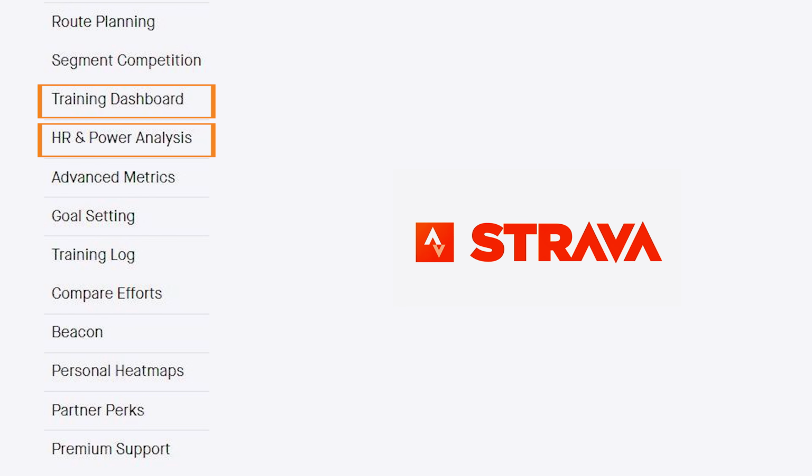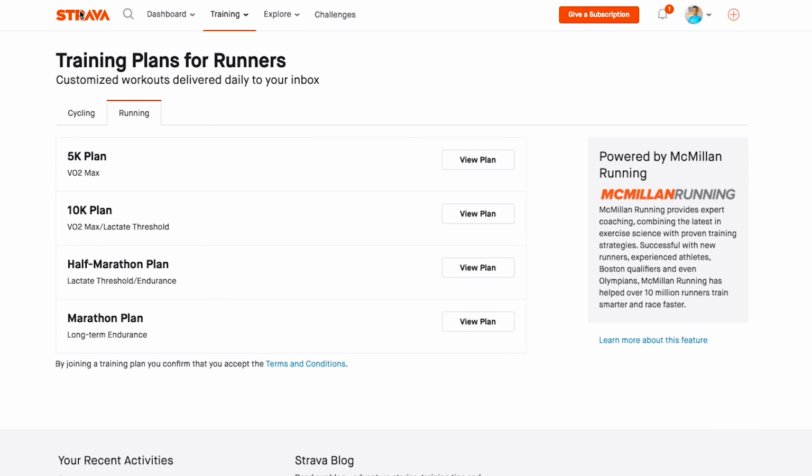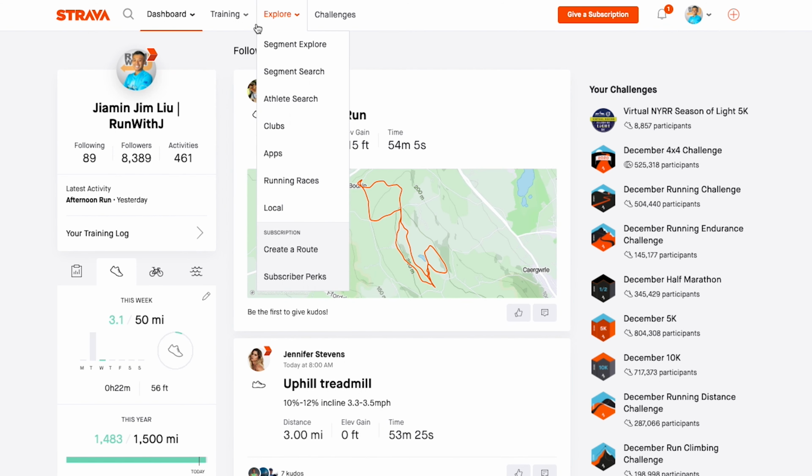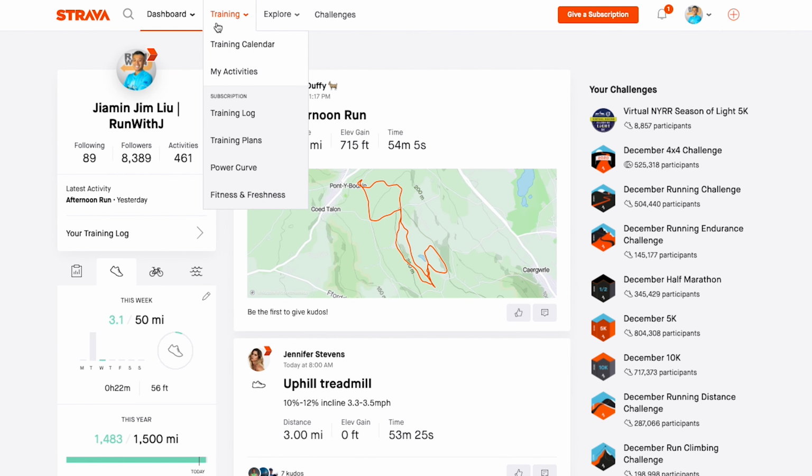So next we'll cover both the training dashboard as well as the heart rate and power analysis. So the training dashboard is a really neat feature for runners. You can actually plan your training. So you can go to the training profile, and under subscription, there's a bunch of training options. So we'll go into training plans first.